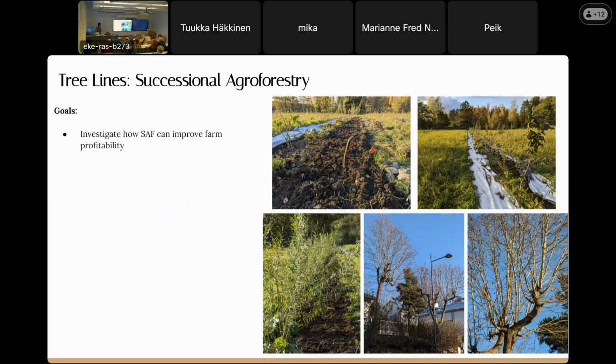In the tree lines, what are we trying to do? See how successional agroforestry improves the profitability, so revenue, crop. It's kind of talked about all this. So this is where we see it going. Polycultures. We just don't have enough data about this stuff. No one's doing it, so we are doing it. That's why. We don't know if it works. All right, don't go out and plant your fruit trees 3 meters apart with a rhubarb next to it, 75 centimeters. I heard it from this seminar.